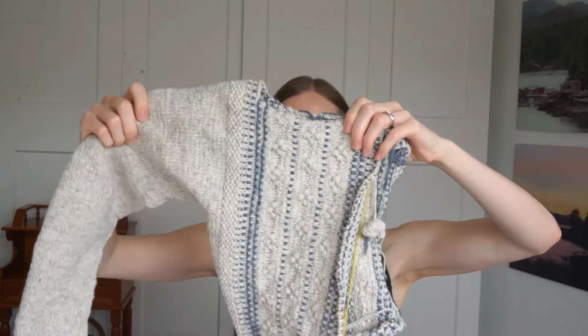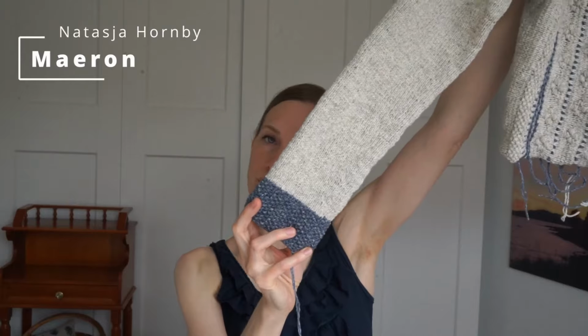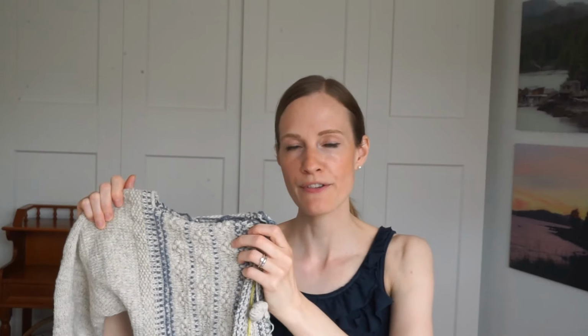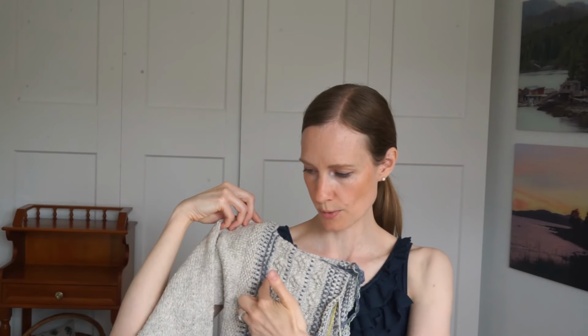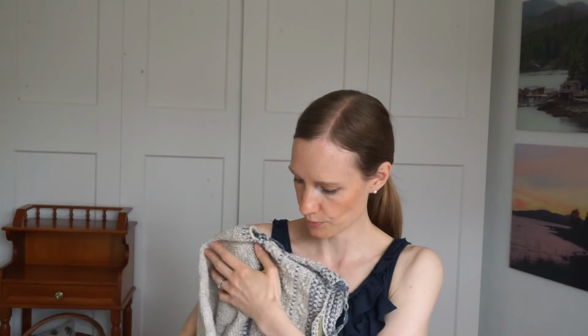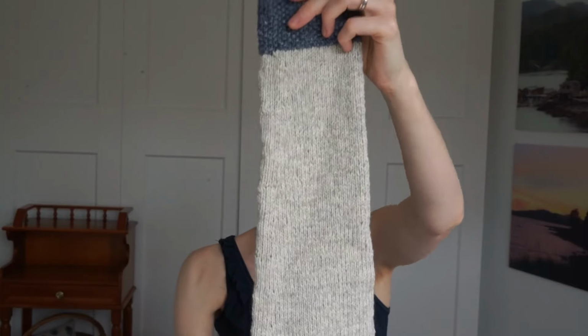Next up is another project that you have seen before, but it has grown quite a bit, and it is my Maeron sweater, a wonderful pattern by Natasha Hornby from Moonstruck Knits. So I have now completed 1/2 of the sweater. So the sweater is knitted sideways. You start at the shoulder and then work all the way to the middle. And I've now also, let me see how I can show you, I've now also completed the sleeve.